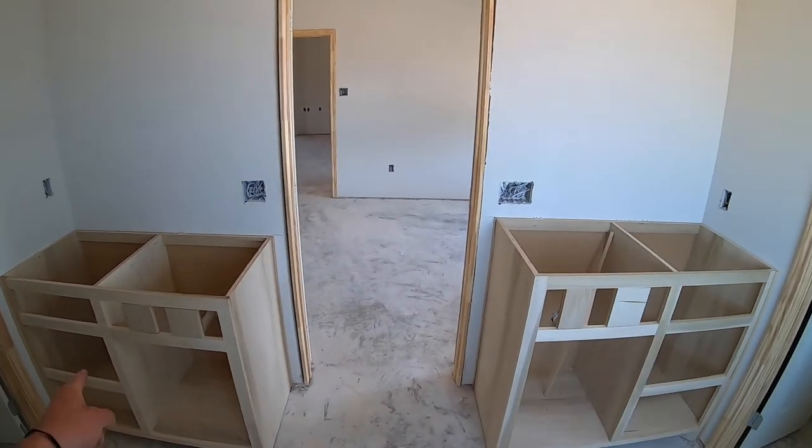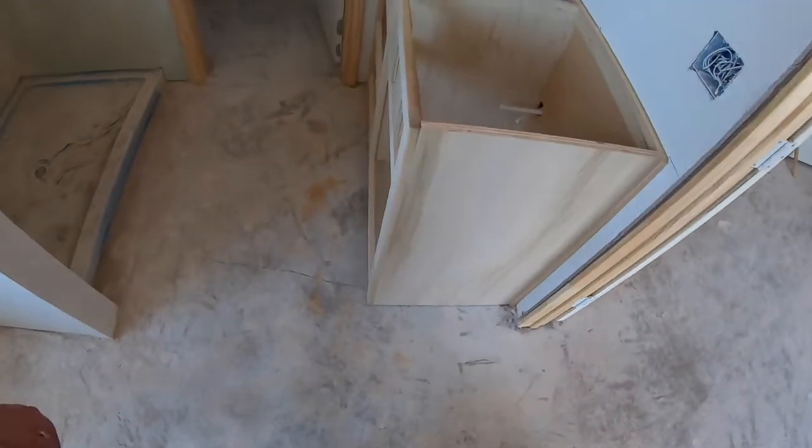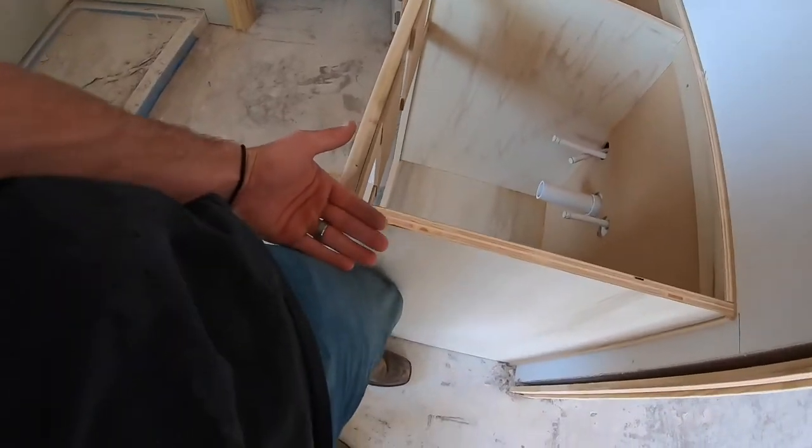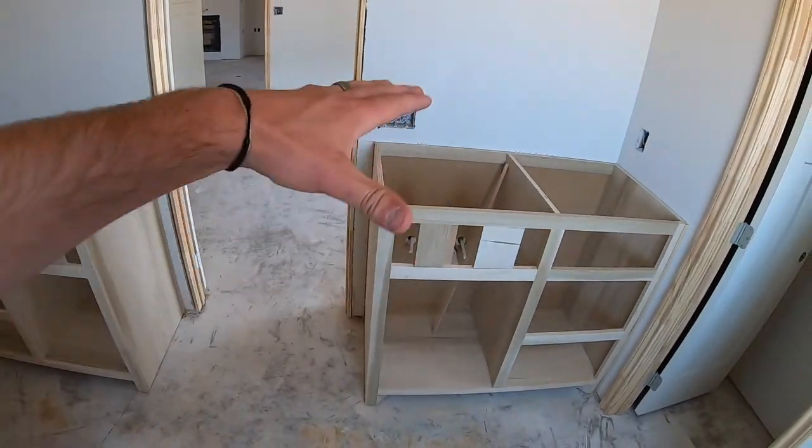His and her vanities. So this one sits like at my waist, and then this one sits at like my lower leg. So this is McKenna's, this one's mine. We got them custom built, so mine was a little taller because I'm tall, she's short. But that's what I'm gonna start doing today. I may be cutting a little bit, putting in some closets, but that's gonna be the plan for now. So let's get going.